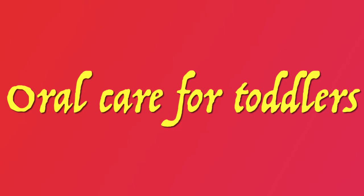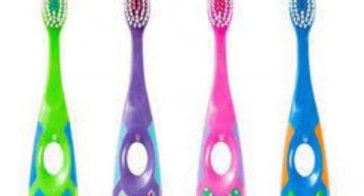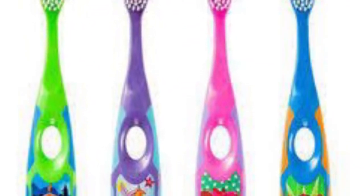In order to maintain the oral health of toddlers, it is essential that oral care begins right from when they were babies. So by now, as toddlers, they know that oral care maintenance and brushing is a daily routine for them.